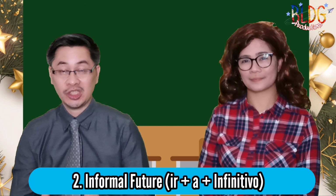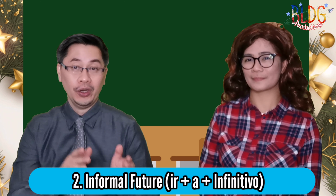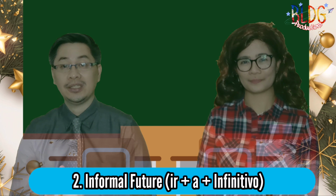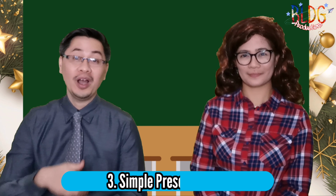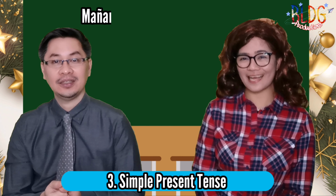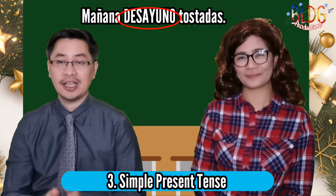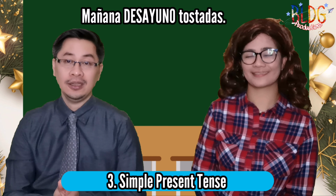When the action is immediate in the future, we are going to use the informal future. So we are going to use voy, vas, va, vamos, vais, and van, plus a, plus the infinitive. In Spanish, another way to show future action is the simple present tense, as in English. We use the simple present tense to show a future action, like, for instance, I eat toasted bread tomorrow. In Spanish, mañana desayuno tostadas. We will be focusing more on the simple present tense in our next lesson. But that is another way to show future action in Spanish.